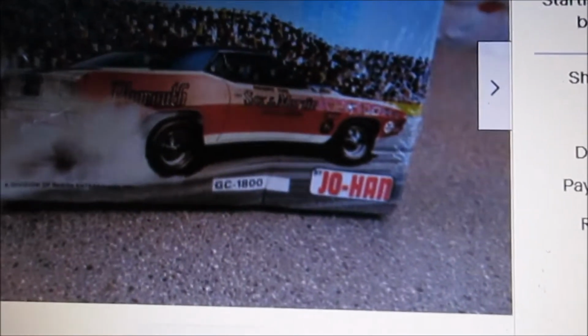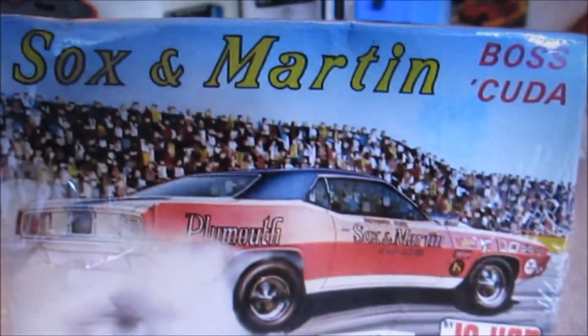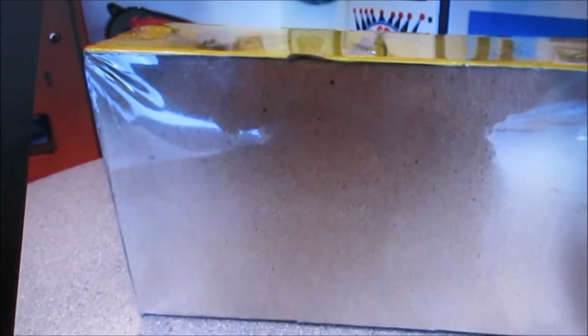Oh, what happened? Oh, there we go. Try that. Never been opened. Wow, that is pretty cool. It's a 50-year-old kit, something like that. How come some of the pictures are not showing up? Oh, there we go. Boss Cuda. I don't know what the going rate is on these, but $69 seems pretty good to me. And yeah, pretty cool. So that's what I'm thinking of bidding on.